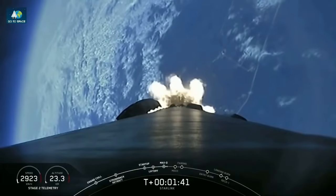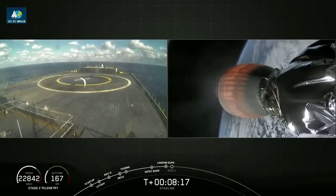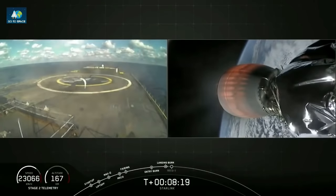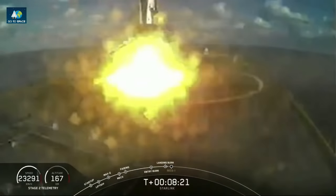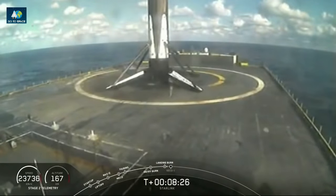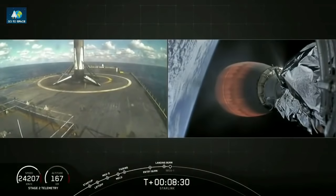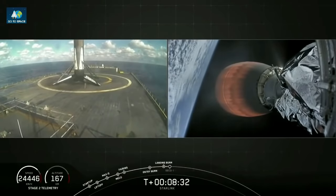MVac engine chill. But we do have the drone. Stage one landing leg deploy. Stage two is in terminal guidance. All right, and yes. Awesome. That's the third landing of this booster. Second time landing on, of course, I Still Love You. Falcon 9 has landed.